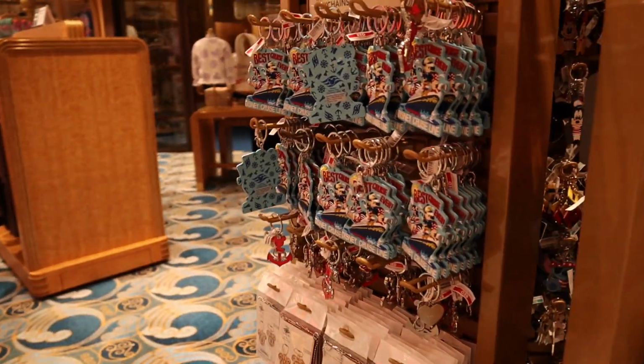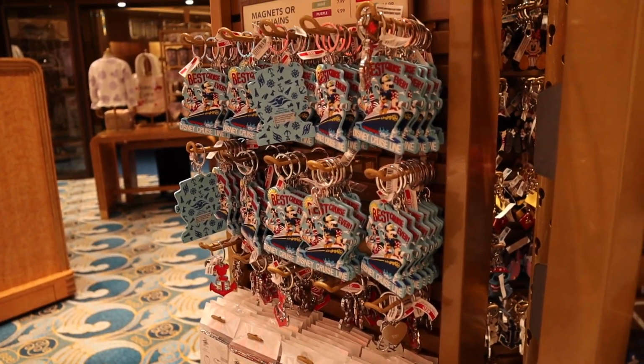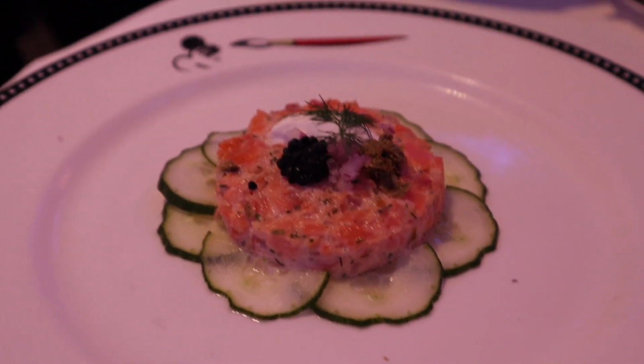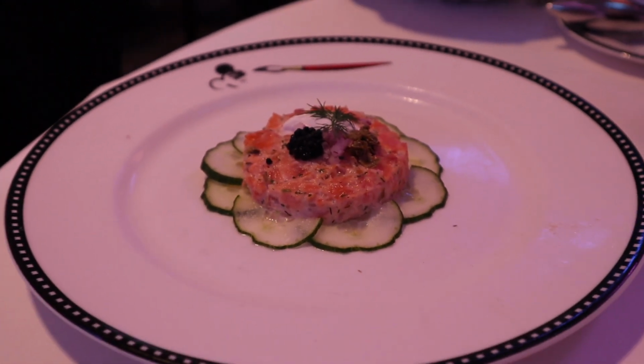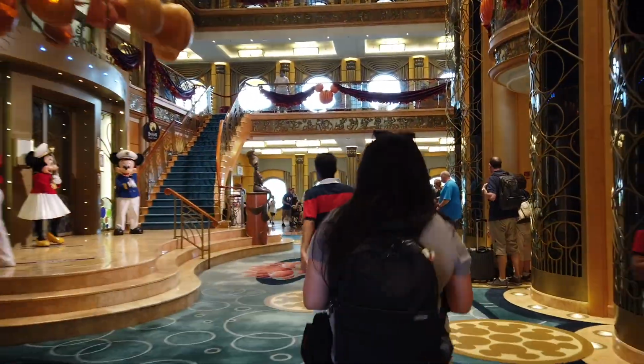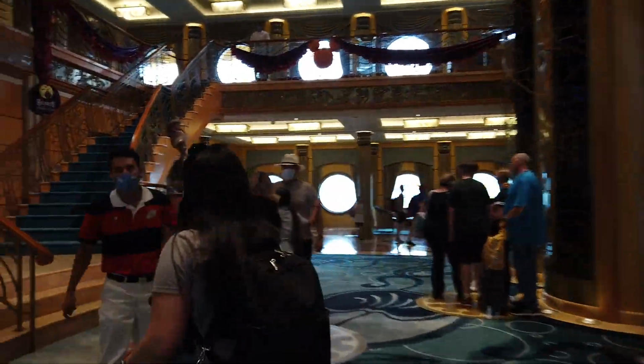Guess what? We went on our very first Disney cruise in October 2021. We hopped on the Disney Wonder early October for a 3-night cruise to Ensenada, Mexico. Spoiler alert, it will not be our last Disney cruise.